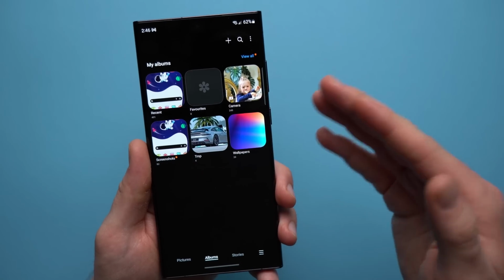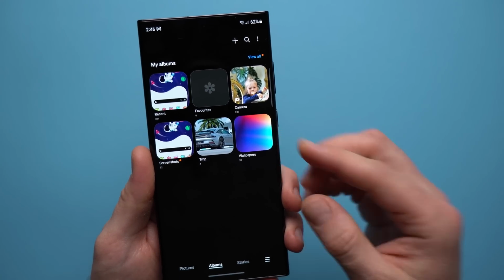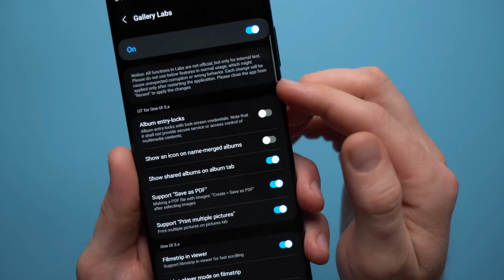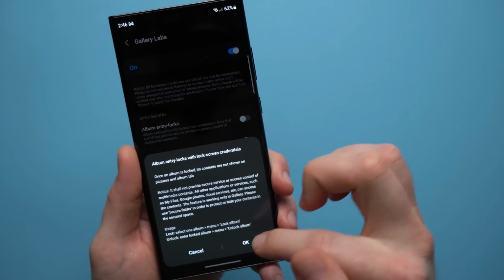And another cool feature we get with Gallery Labs is the ability to lock certain albums. So if you don't want anyone to have access to a specific album, you can lock it. To do that, go back to your Gallery Labs settings. And then up here, you'll see an option that says album entry locks. Enable this and now tap OK.